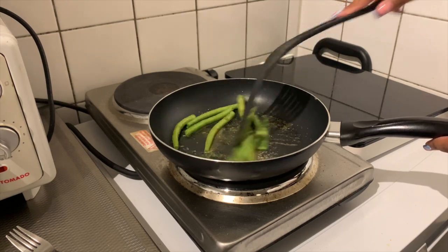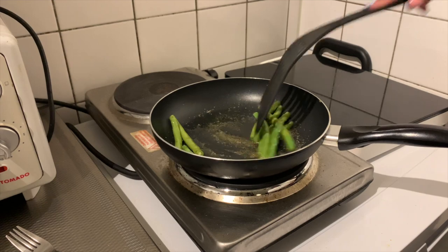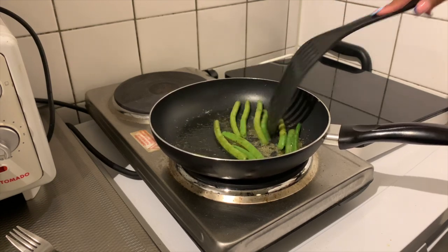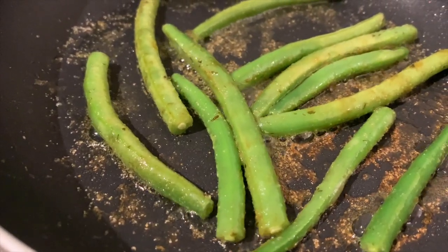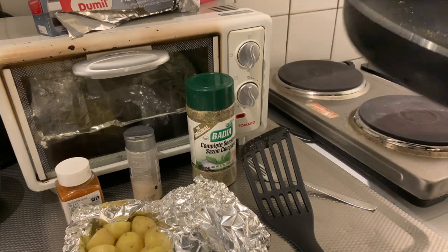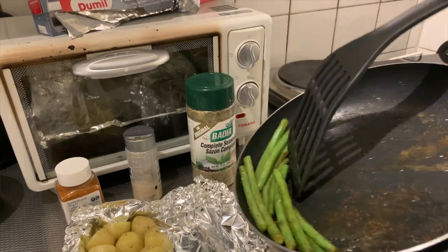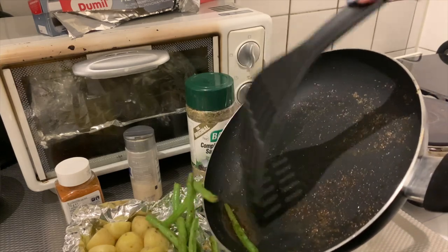Garlic powder, just for now. Okay, so now that the green beans are done, I'm just going to put it here.